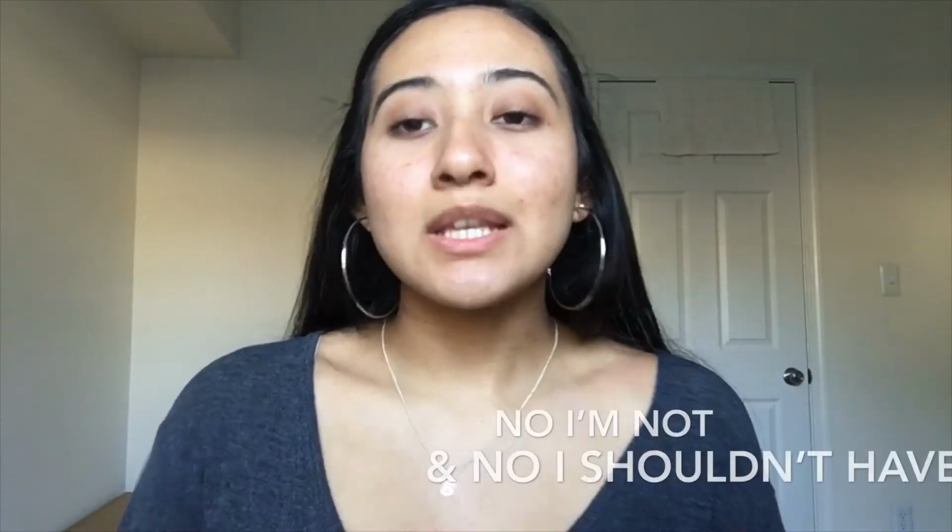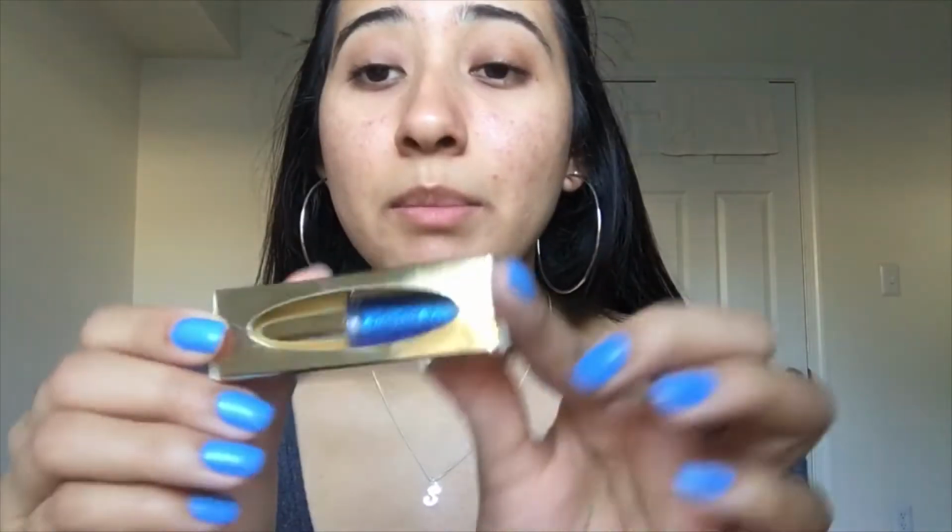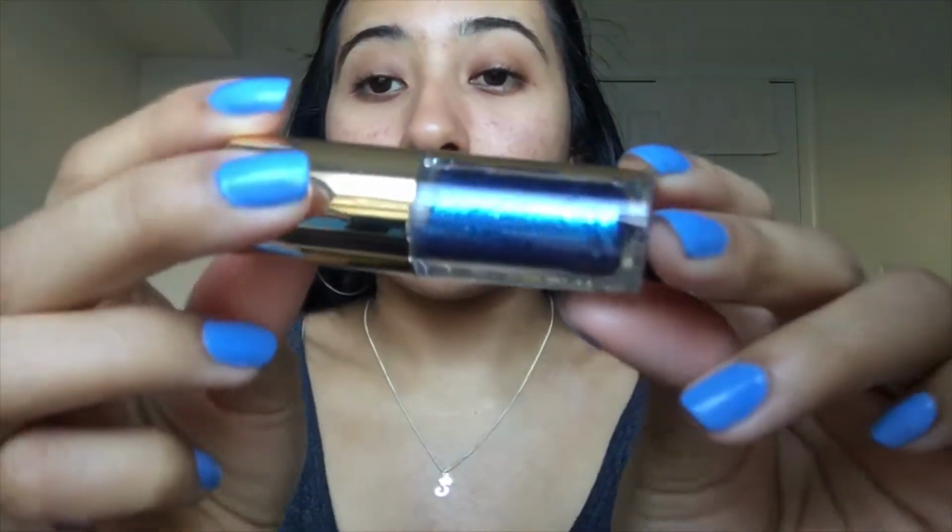Next, I am so sad I only got 1 of these because I should have gotten more, but if I do like the formula, then I'll go ahead and order more of them. This is the Eyelights Waterproof Eye Color. The packaging is super duper cute. It's just all gold. This is what I got. So this is actually super tiny. I thought it was gonna be a lot bigger, but it's basically like a shimmery eyeshadow.